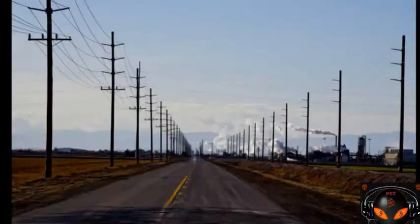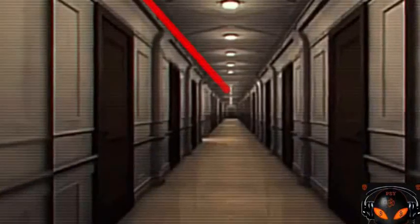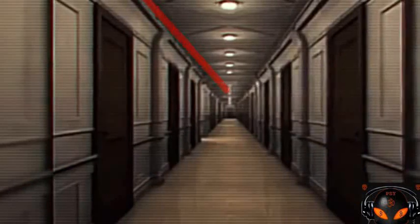Okay, I want you to notice how the power lines merge inward and downward the further they are away from you. And the same thing when you look down a long corridor or a hallway. Notice how the lights on the ceiling merge downward and they seem to get smaller the further away they are. The same way with the doors, the same way with the floor. See how everything merges in and gets smaller?